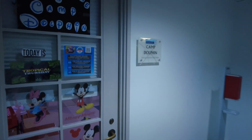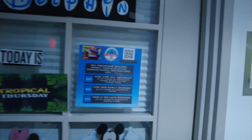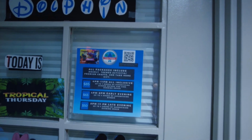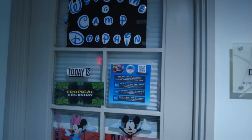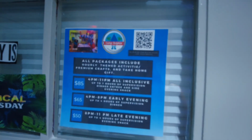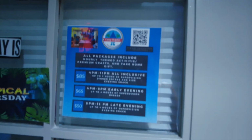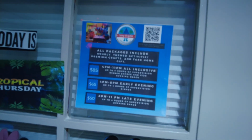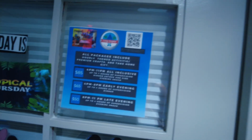And then I didn't even know this was here, Camp Dolphin. So if you have some dining reservations or something like that you need to take, maybe have your kids help, you can sign up for a babysitter. 4 to 11 p.m., $85, 7 hours of supervision, dinner, entree, and side snack. 4 to 8, 4 hours of supervision and a dinner. And then late evening is 8 to 11 for only $50, and that's 4 hours of supervision and an evening snack.